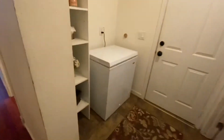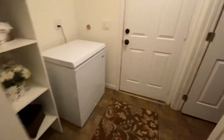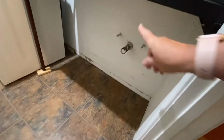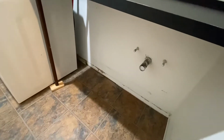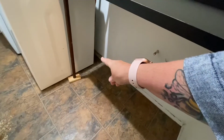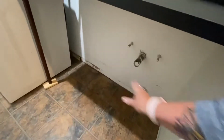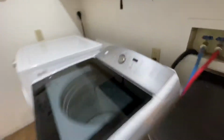Okay, and then here we have a spot for a freezer, but this was probably really more or less like a mud room. And then laundry. You know, I feel like there's a lot of little projects here. This was set up to have a deep sink. Looks like they probably had a laundry water issue in here because the trim behind the washer and dryer looks a little water stained, and then this trim is missing. That's not unusual in a laundry area.